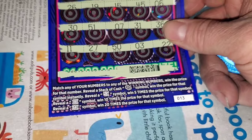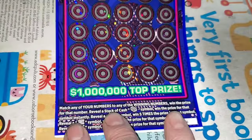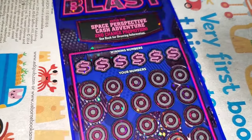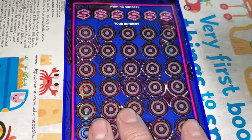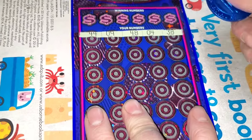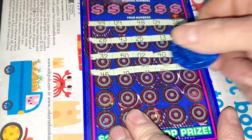Cash blast. Lost on 10, 11, 12, 13. And now we got 14. Odds are 1 in 3.41. We're looking for a stack of cash to win 5, 10, or 20x. Good things happen. Here we go. Oh, I got to log back in a little scanner. All right. Let's find one of those multipliers. Well, that was ugly.